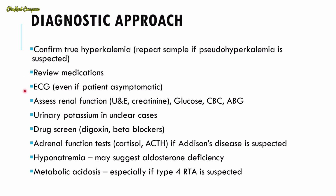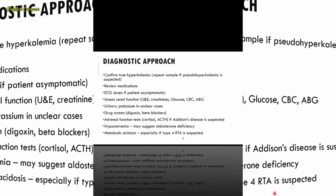You assess renal function tests, blood glucose, and arterial blood gases to assess the acid-base status. You may do urinary potassium, especially in unclear cases. You have to run a drug screen and do an adrenal test, cortisol and ACTH, if Addison's disease is suspected. Look for hyponatremia. This may suggest aldosterone deficiency and metabolic acidosis, especially if type 4 renal tubular acidosis is suspected.